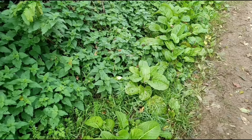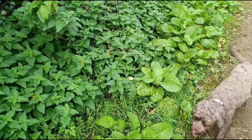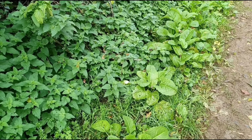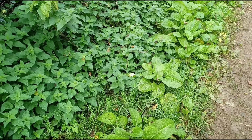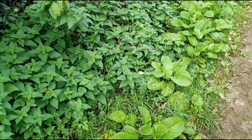Here are nettles on the left. Those are nettles, in case you don't have nettles in other countries, that sting you if you touch them. They have hairy barbs on their stems and the undersides of their leaves. And they sting, and I know because I fell off a gate when I was a child into a huge patch of nettles and got stung all over.